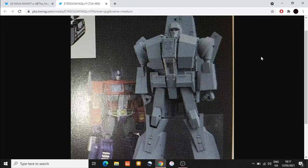I can see them doing it with their other HasLab products. I do not think that these will be one and done. I think they will re-release them later on down the line. Look at the secondary market for Unicron already. Look at the secondary market for Jabba's Sail Barge already. And I think it will be the same for the Marvel Legends Sentinel.